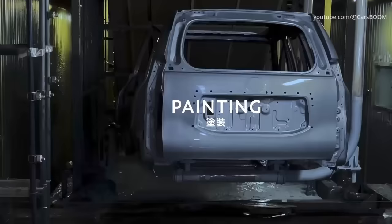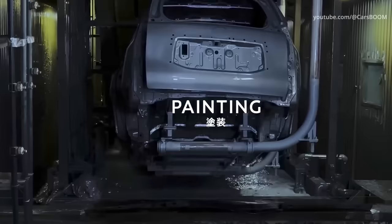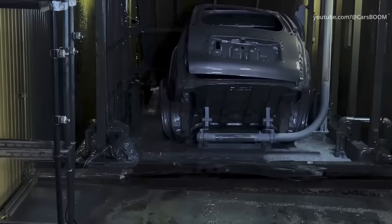Painting. A beautiful paint job starts with a wash. Even just a small amount of debris or oil film can significantly affect paint quality. That is why the paint process starts with cleaning, followed by a rust-resistant paint bath. Rust-resistant paint is applied to the body through electrodeposition coating.